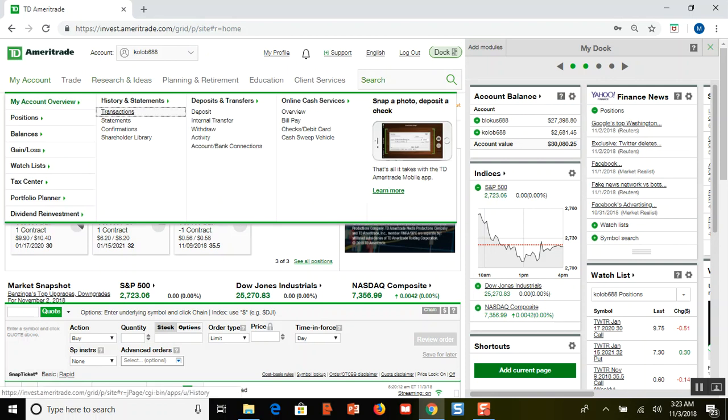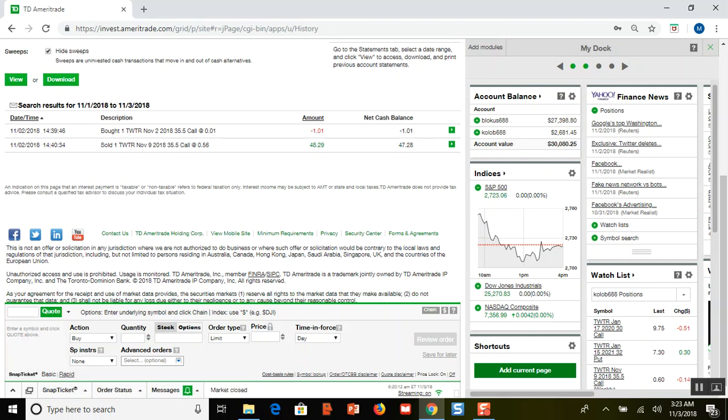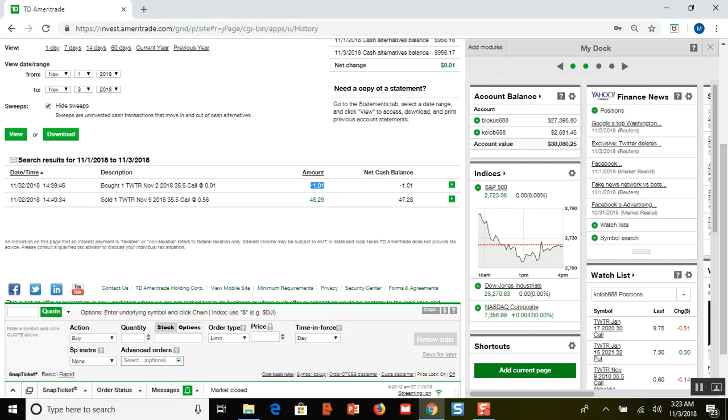But back to my transactions here. What did I do after I bought that back for $1? I immediately sold another weekly call, sticking to my plan. My target for Twitter is $35 a share, so I sold a $35.50 call, and premium was $56 minus commission, $48.29. Now we're talking, right?